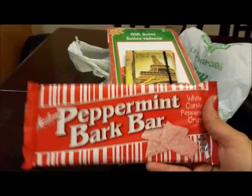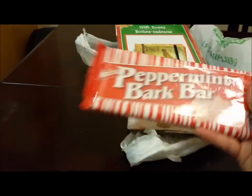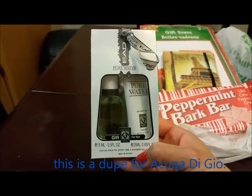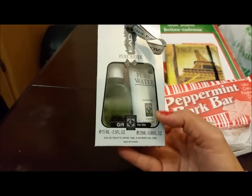I've been picking up a few of these. These are so good. The peppermint bark bar, so yummy. I picked up two of these colognes. This one is pure water. It's supposed to be a dupe of Giorgio Armani, I believe it is. Something like that. Let me see, does it say here?